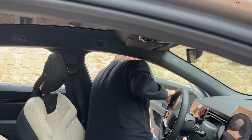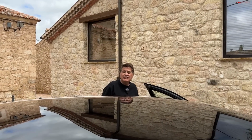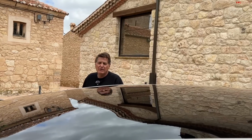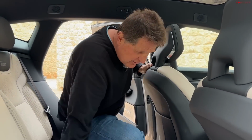Speaking of unique controls, this vehicle does have air suspension, which allows it to raise up to 9.8 inches, which is actually quite a bit. And it does have an off-road mode. So if you're in Colorado, you actually may be able to take this on a dirt road.